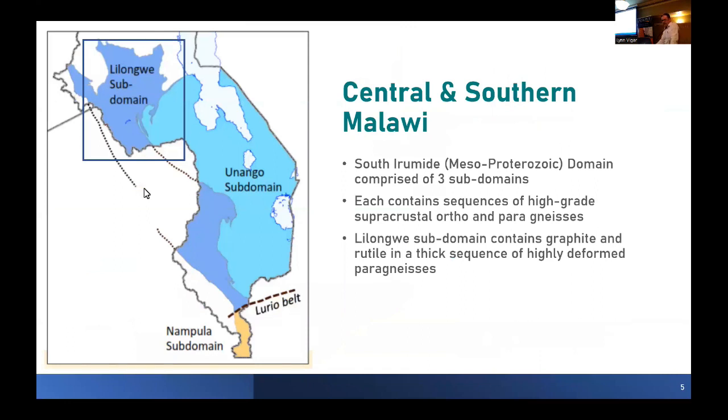So here we are in central Malawi, in the South Irumide domain, which comprises 3 subdomains. Each contains ortho- and paragneisses. The Lilongwe subdomain, where we are located, is dominated by paragneisses that contain graphite and rutile.